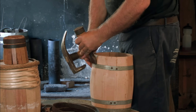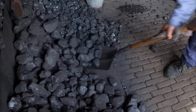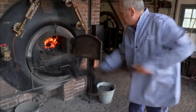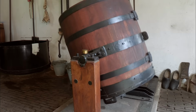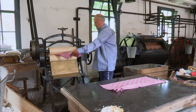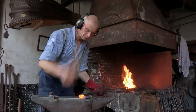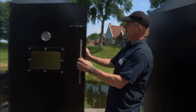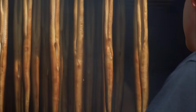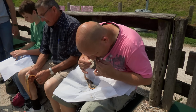The coopers artfully make their barrels watertight. The coal furnace is stoked to run the belt-driven laundromat. Sudsing, agitating, and wringing. The sailmaker stitches a sail. The blacksmith pounds his iron in his wooden clogs. Fishermen are smoking their eels. And visitors devour the entire experience.